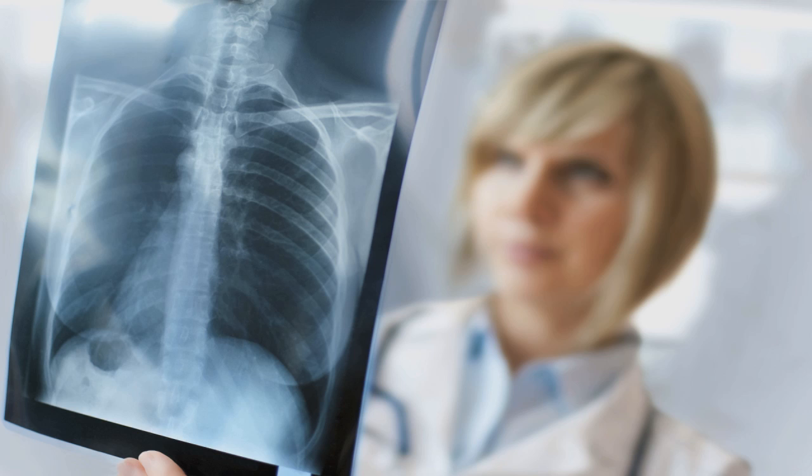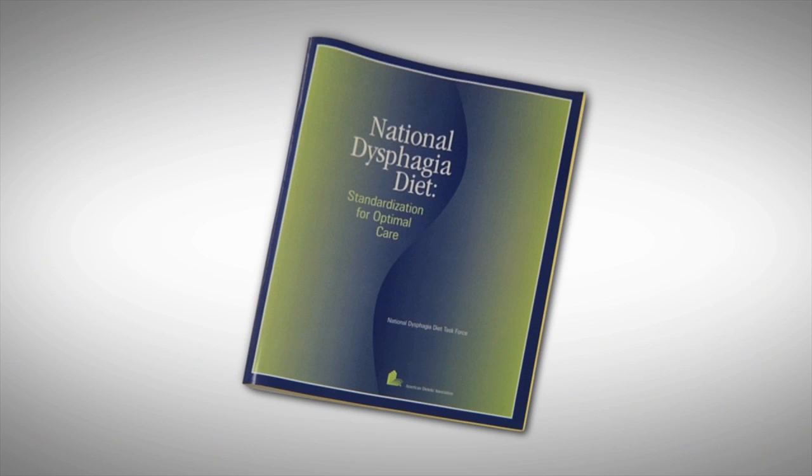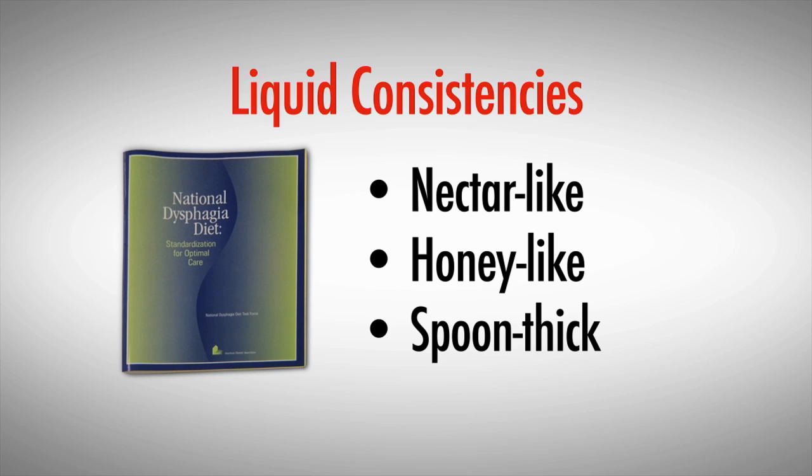When someone is diagnosed through medical testing to have dysphagia, the doctor or speech-language pathologist may prescribe a consistency modification to help the individual swallow liquids more safely. The National Dysphagia Diet is the guide that describes thickness levels for liquids. Thickened liquids are prescribed in one of 3 different levels: nectar-like, honey-like, or spoon-thick. Let's describe each of these consistencies in a little more depth.